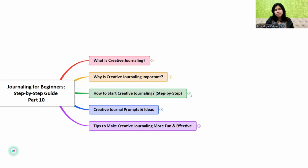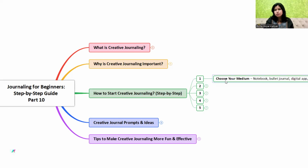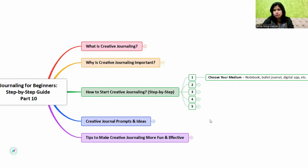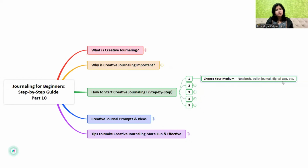Now there comes the third part, how you can do that. The first thing is to choose your medium. As I told earlier, you can choose any sort of medium: notebook, bullet journal, digital app, hard copy.